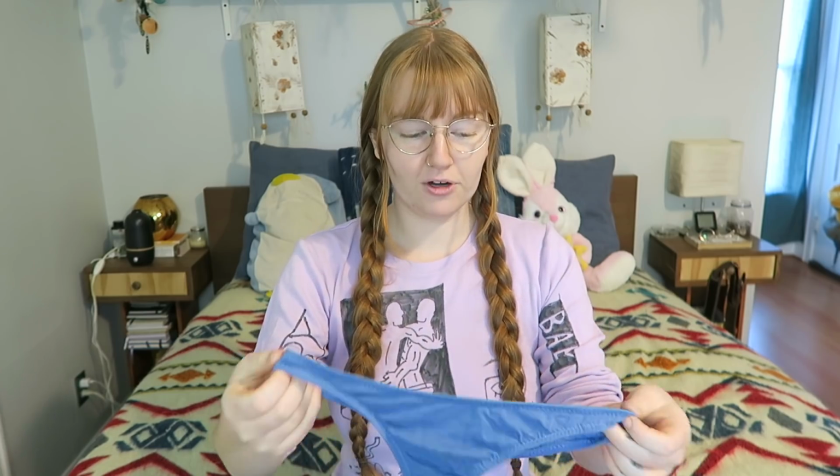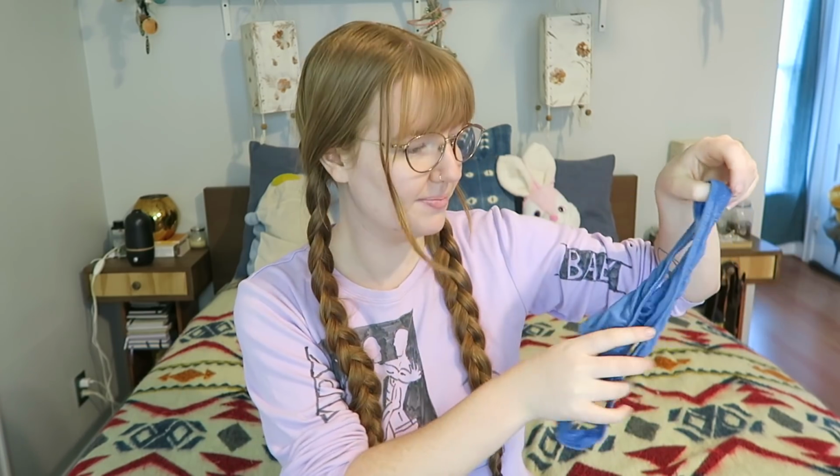But I have my first little panty from them, this little G-string thong, and I love it. It is so comfortable, dude. They're made from bamboo. They're a fantastic, fantastic label, very body positive.